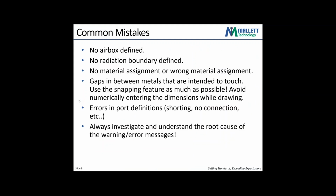So finally, I would like to talk about common mistakes that are made during the simulation setups. One common mistake is that no airbox is defined. I've mentioned this before. If you don't define an airbox, HFSS chooses to terminate the domain with PEC, which would short circuit your antenna or your circuit.